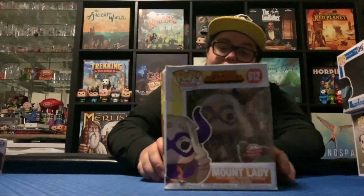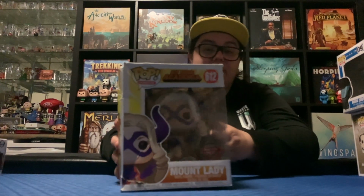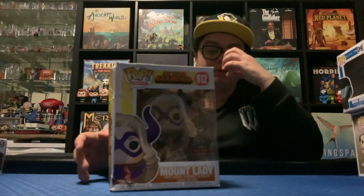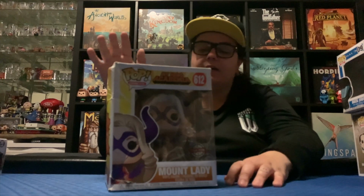And then we go on to the two cooler ones. This one is absolutely destroyed. This box is probably going to go straight in the bin, but we have the Mount Lady. Now this one's become very, very popular and still actually sells okay, like out of the box. So to pick it up for, I believe it would have been $15, was well worth it. So very, very happy with that one.